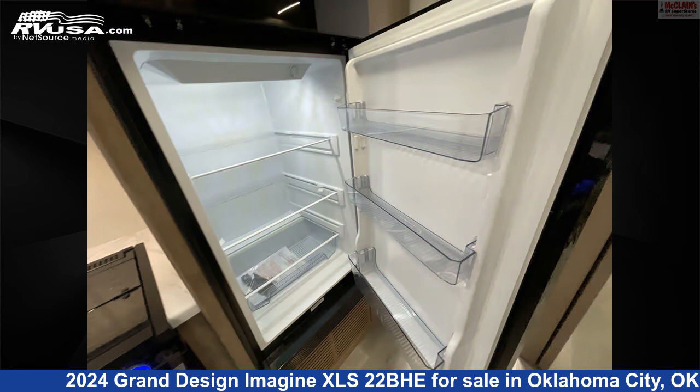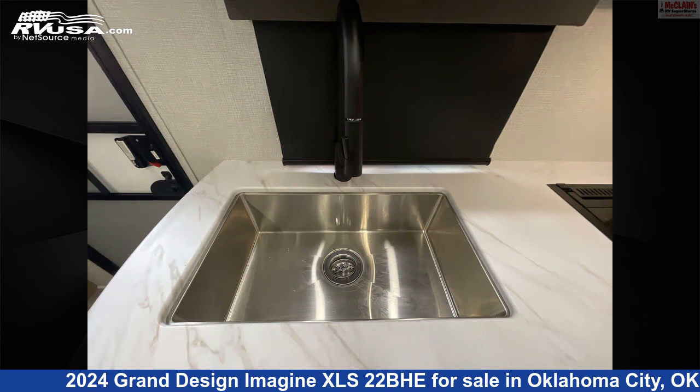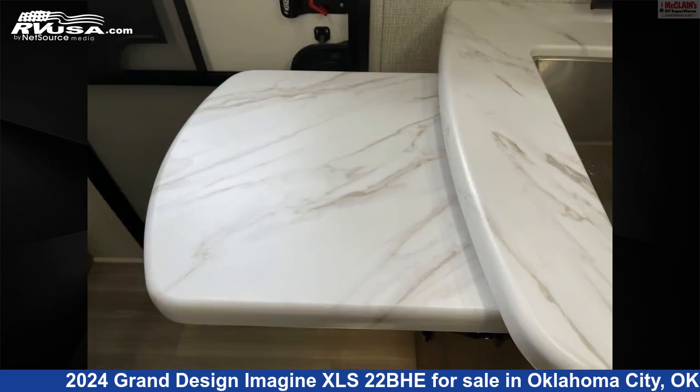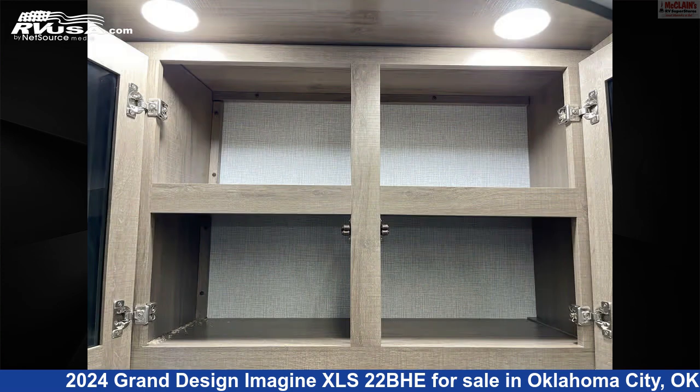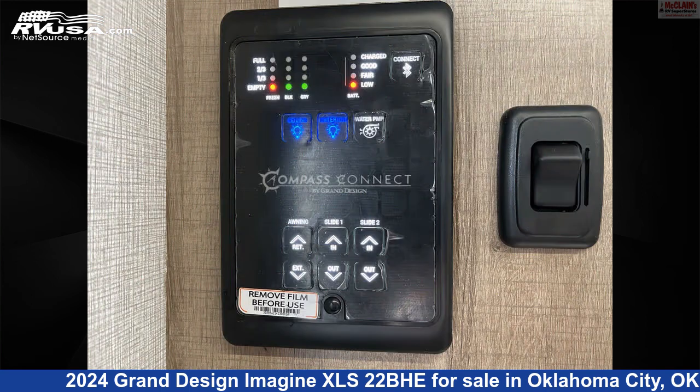This new Grand Design is 24 feet 11 inches in length and features sleeps 8, water heater, air conditioning, refrigerator, stove-top burner, slide-out, external shower, auxiliary battery, awning, TV, oven, and 37 gallons fresh water capacity.